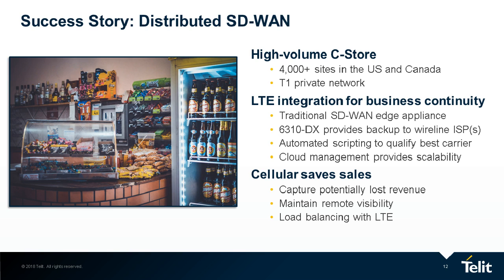This one is more of a high-volume convenience store customer, well over 4,000 sites in both the U.S. and Canada. They were leveraging a T1 private line network, and they are making the move to a full SD-WAN appliance. So they're going full out. They're getting an SD-WAN appliance. It's got the x86 supporting multiple VNFs, and they have absolutely adopted the mindset of going down to what I'll call more of the traditional SD-WAN concept.